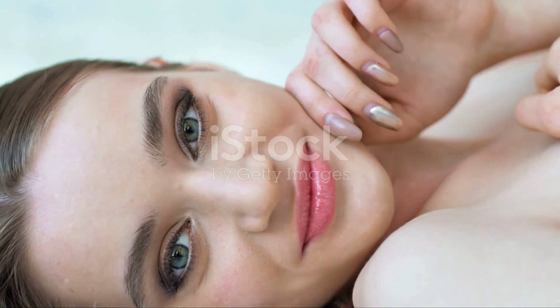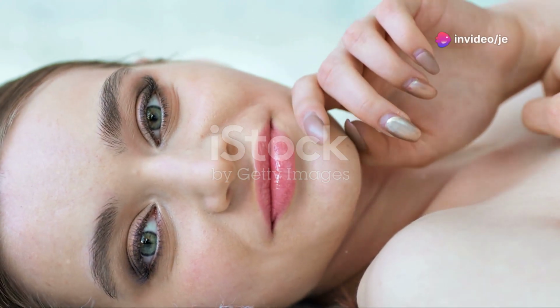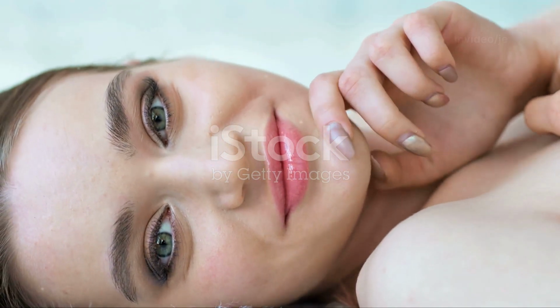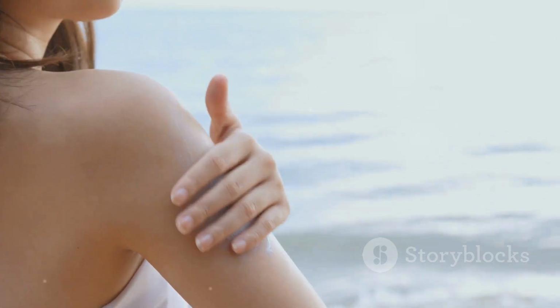Remember, protecting your skin from the sun is the best investment you can make for a youthful complexion that lasts a lifetime. Consistent sun protection can keep your skin looking fresh and vibrant. Trust me on this one. Make sun protection a daily habit, and your skin will thank you for years to come.